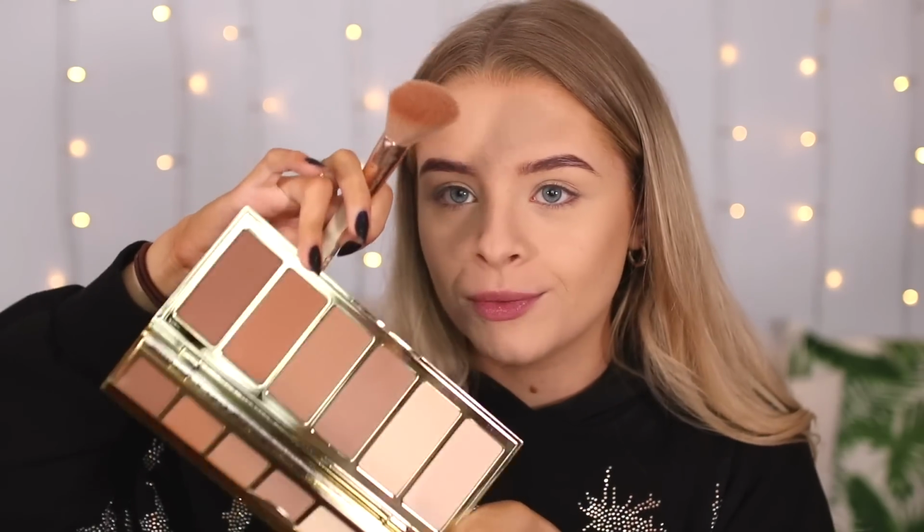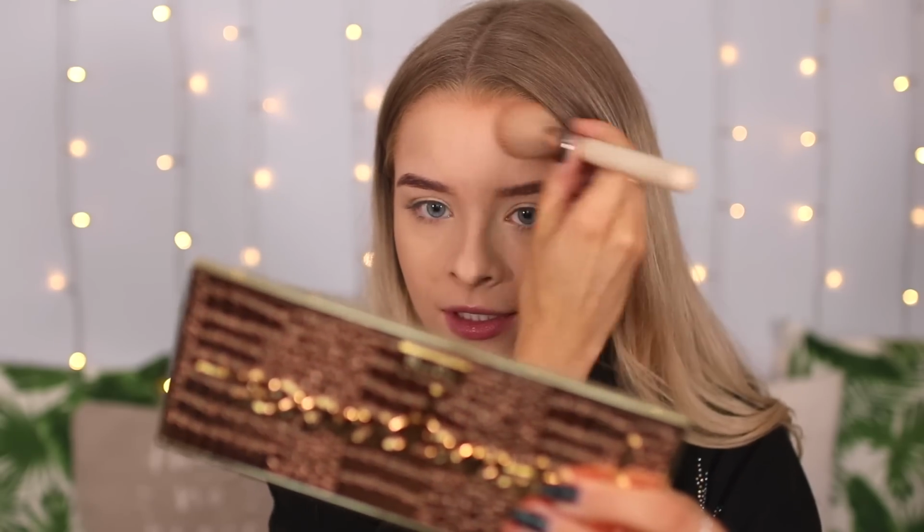Then for bronzer, you want to take a nice fluffy, not too dense brush. I just use one of these angled bronzer brushes. I'm going to take the shade called Angle from this palette, which is a bit more warm. I'm going to dip in a little bit, tap off the excess, which I find is really important. Wow, because this one is quite dark.